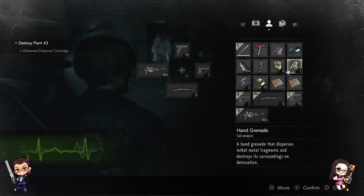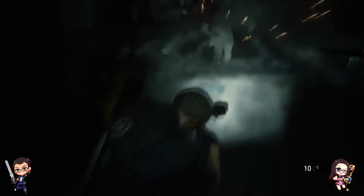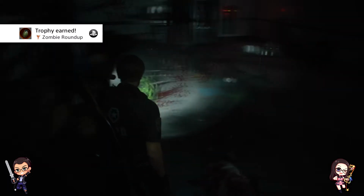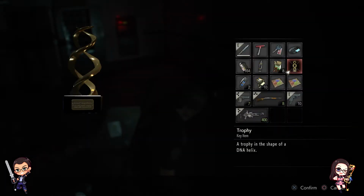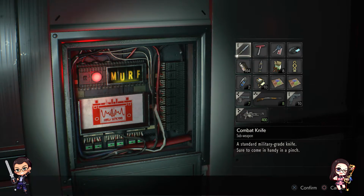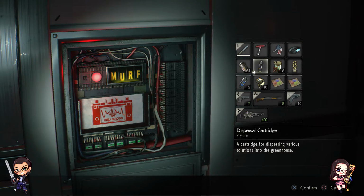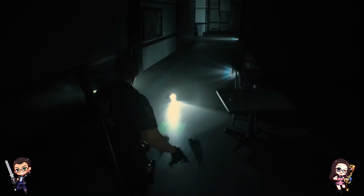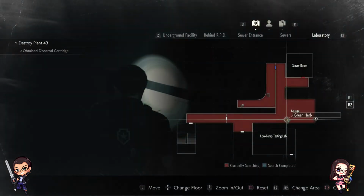Do I have... I do. Combine. What is this? The Guac Institute trophy? In the shape of a DNA helix. Sounds important. Can't use that. Great. Oh, hey. Oh. Yeah, I can't use that either.